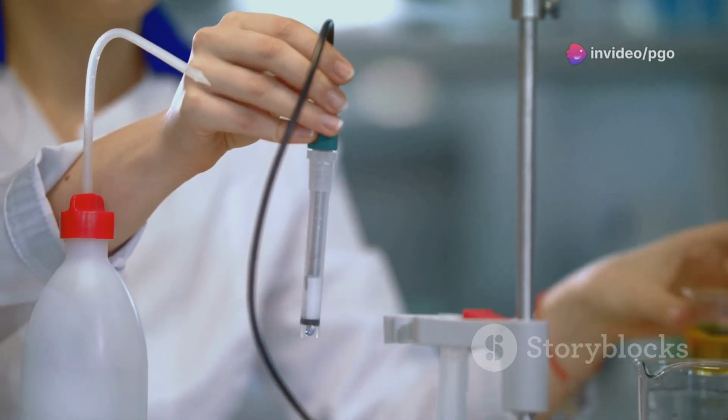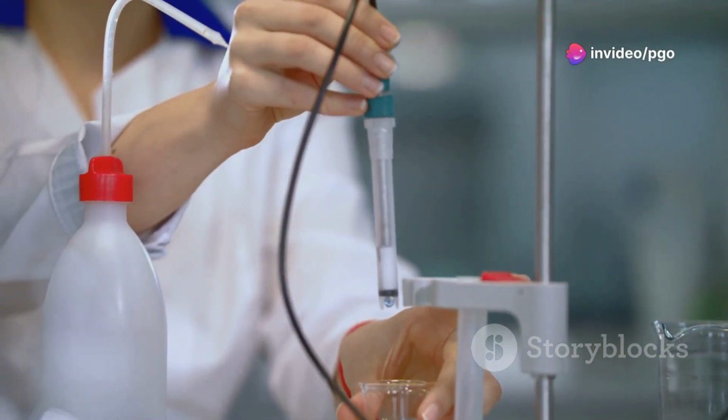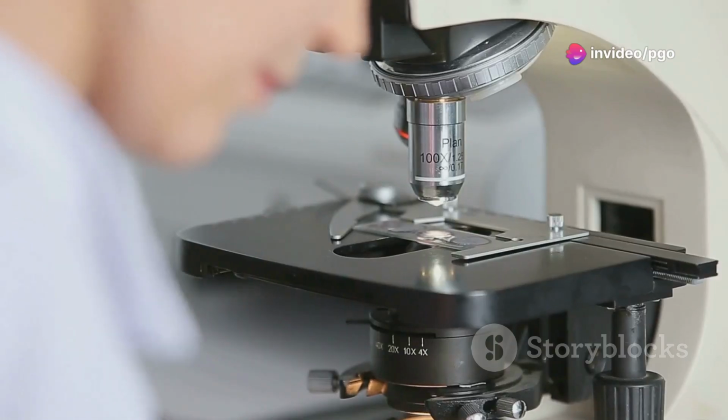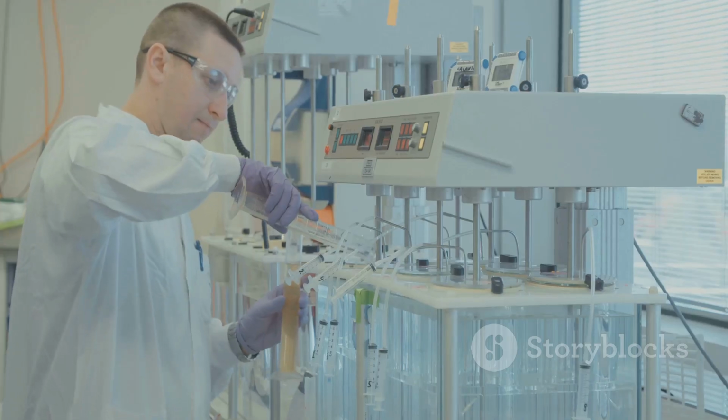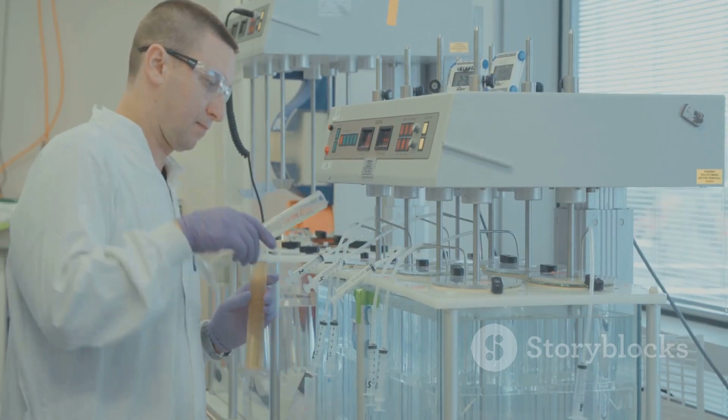Remember, accurate measurements lead to groundbreaking discoveries, life-saving medicines, and a better understanding of our world. And that's something worth striving for. Keep those instruments calibrated and those measurements traceable.